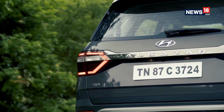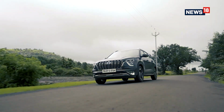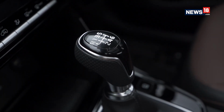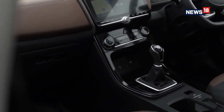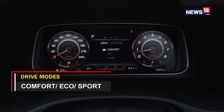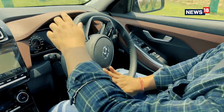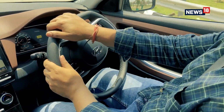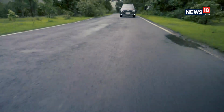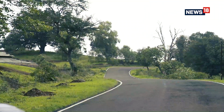Since the Alcazar is lightest in its segment, you can feel the difference in initial acceleration, which is real good for a car of this size. The 6-speed manual gearbox which we drove was smooth, easy to shift and jitter free and complemented the engine well. Now there are also drive modes and traction modes to fiddle with to alter your driving dynamics. The steering felt like a typical Hyundai, light to use with little or no feedback, but that helps you maneuver city traffic easily. The braking is also on point while the ride quality and NVH levels are plush.